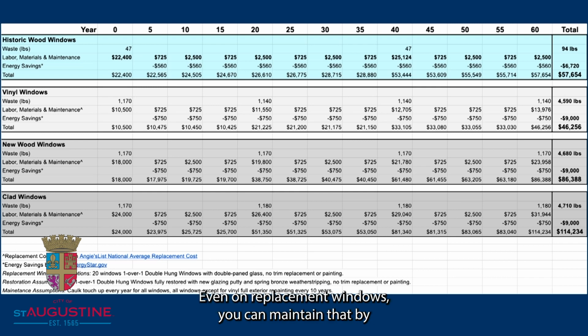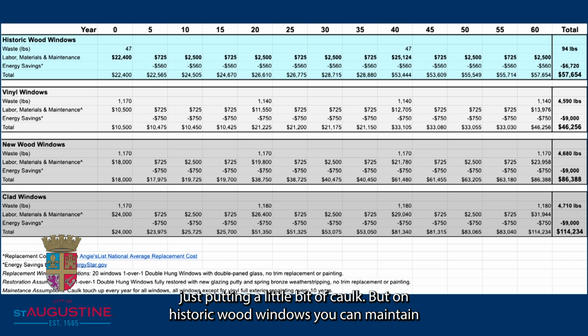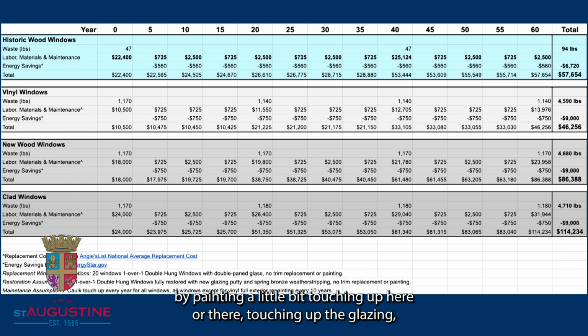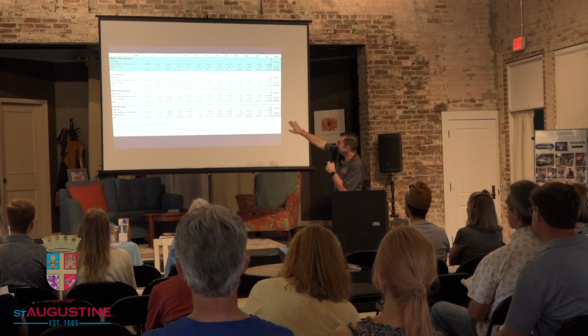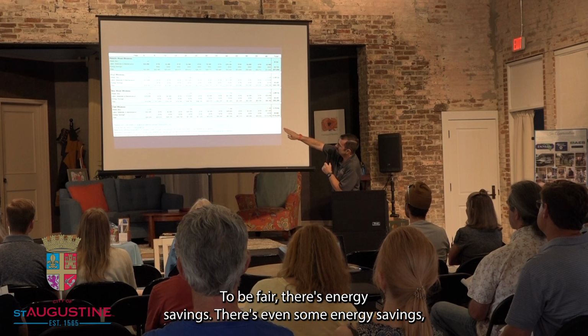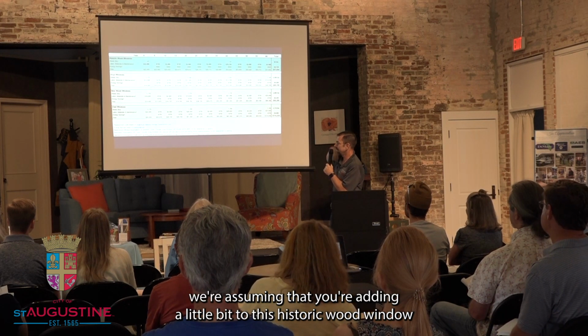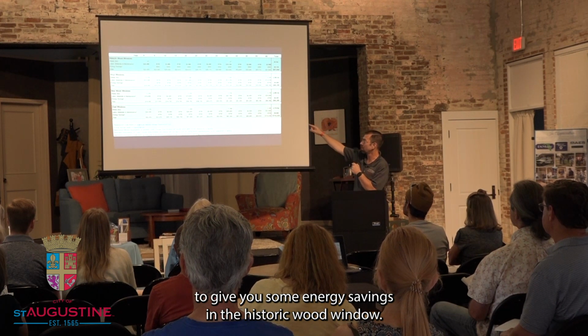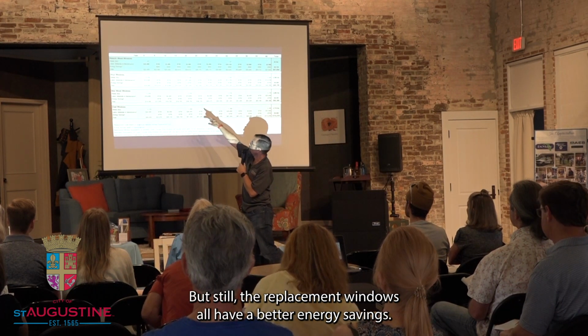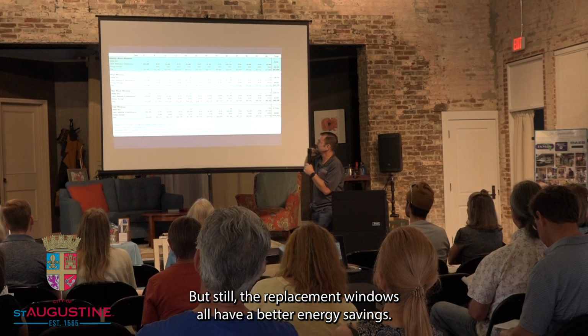Even on replacement windows, you can maintain via just putting a little bit of caulk. But on historic wood windows, you can maintain by painting a little bit, touching up here or there, touching up the glazing. Then again, to be fair, there's energy savings. There's even some energy savings. We're assuming that you're adding a little bit to the historic wood window to give you some energy savings on the historic wood window. But still, the replacement windows all have a better energy savings, to be fair.